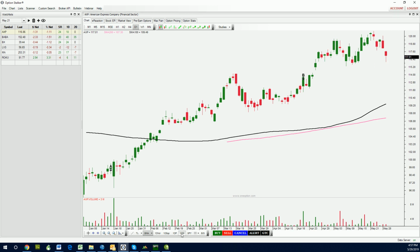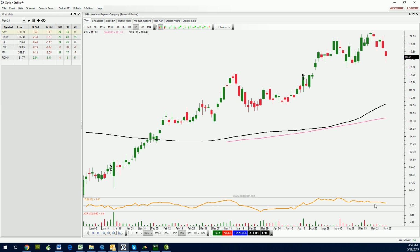I'm going to put another tool up. This is one of our indicators, 1OSI. Click OK. When the orange line is above 0, it shows strength relative to the market. I can also click on SPY, and you can see this is what the market's done. Boom, sell-off. Here's what the stock's done. Pretty much treading water, hence relative strength. So even though we didn't take a position, AXP held up pretty well.